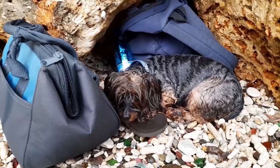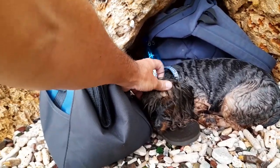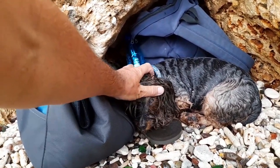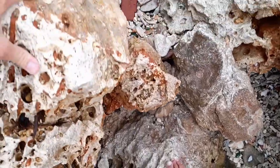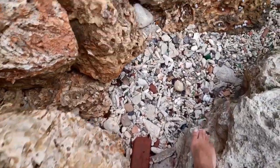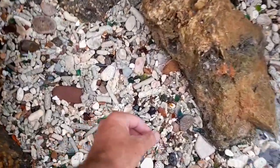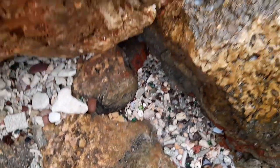LC, did you find yourself a cave? Good girl. All right, let's go for a little hike. Let's see what we can find on the other side of where we were. Left LC back there to take a little nap. And while she's doing that, we'll go for a little trek.